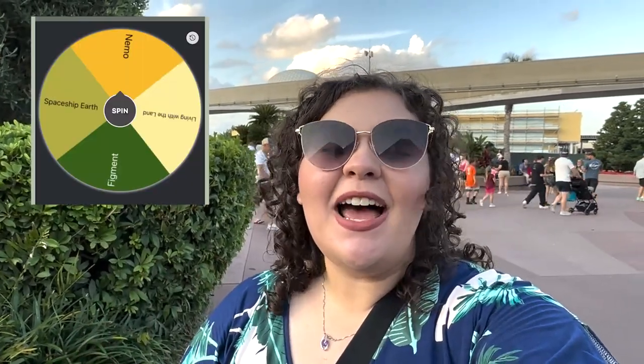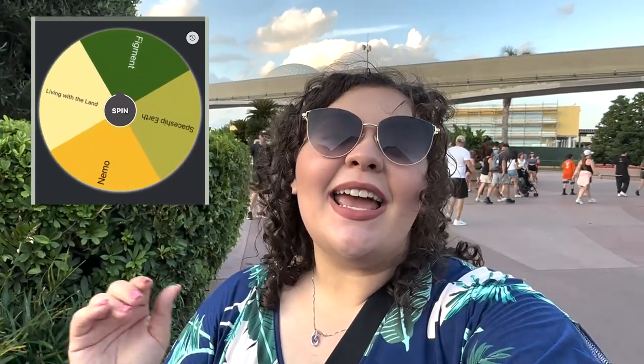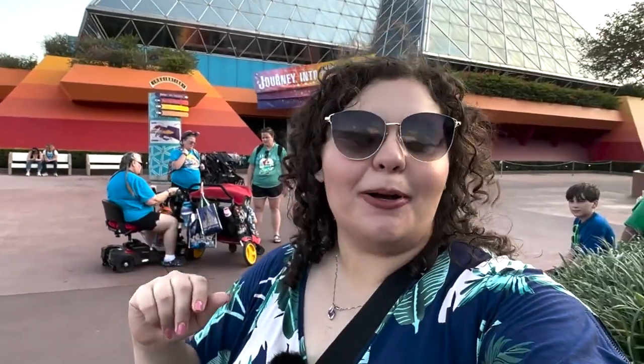Okay, so Epcot is really great to come at night because, especially in Future World, whatever we're calling it nowadays, the wait times are super low. So I decided to take four rides that had low wait times, put them in a spinner, and let the spinner decide. I put in Spaceship Earth, Nemo, Living with the Land, and Figment. Let's go see that purple dragon.